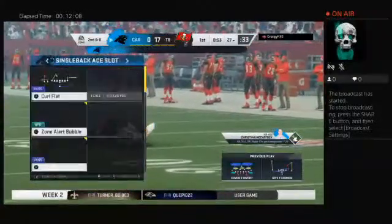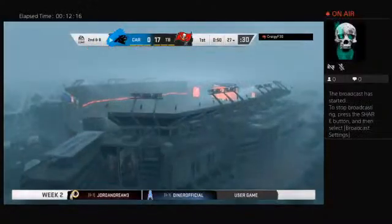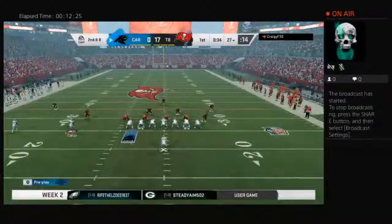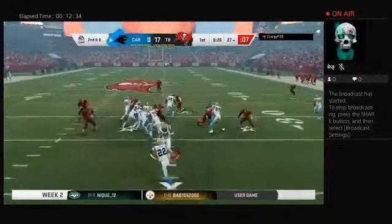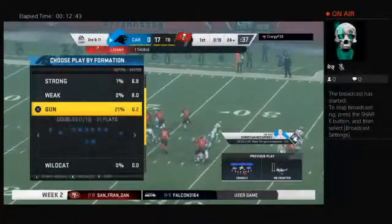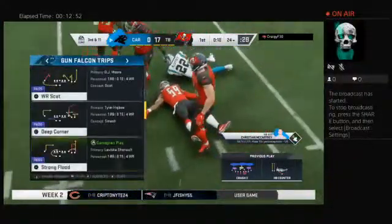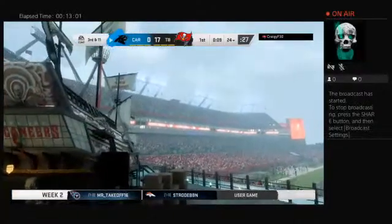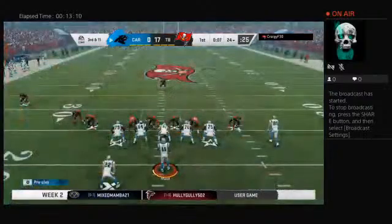A minimal gain as we tick down inside of a minute remaining in the opening quarter. Second and 8 at the 27-yard line. They'll break the huddle, come up on second and 8 at the 27-yard line. Back to you. McCaffrey on the counter. And he is met quickly in the backfield. Down he goes, folded like a lawn chair. That's a big loss of 3, and it brings up third down. Trying to get one more in here before the quarter breaks.